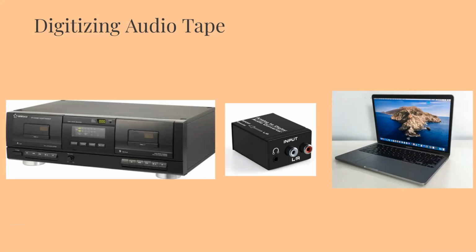And again, similar to video preservation, your audio outputs from the deck go into your analog to digital converter, and then they become digitized and go into your computer. You can swap out your audio cassette deck for a reel-to-reel player, for any other kind of analog audio player, and use it to digitize that format using the same setup.